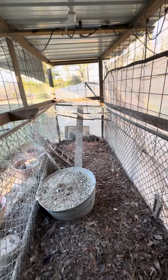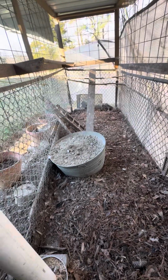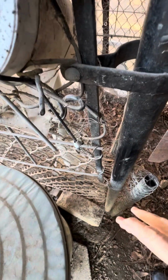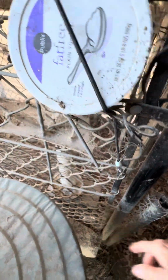And this is their feed, and this is where they spend the day. They've got perches and all kinds of things that they would like to do during the day. We also have a dust bath that has some wood ash and sand. We give them a 22% protein feed. This is the can where the feed is, and this is where the feed goes down into. That's a regular cake pan.